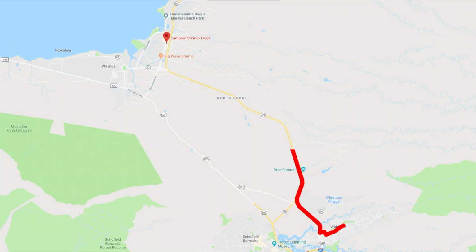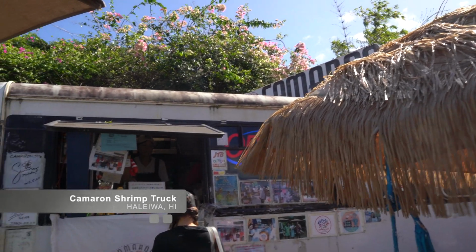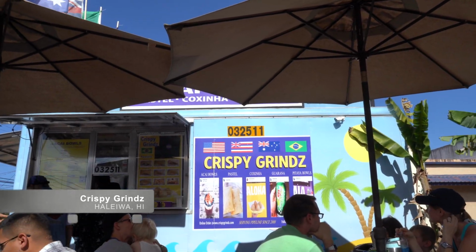So we've made it to Camaron's shrimp truck and also Crispy Grindz acai bowls, which both of them came pretty recommended. And it's pretty busy here. Not as busy as Giovanni's, but it's about to get busier still, so we'll see.